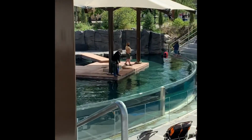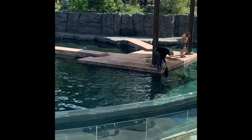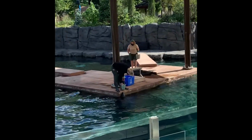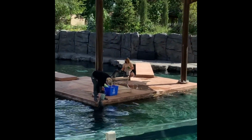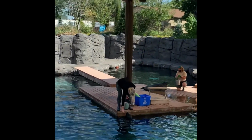So instead of regular feet like we have, they have fins for feet. So they are fin-footed. They can both swim about 12 miles an hour, but sea lions can get up to even 25 to 30 miles an hour. So they are extremely fast when they're swimming in the water.